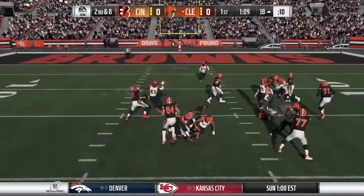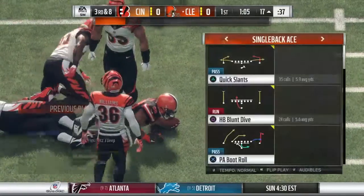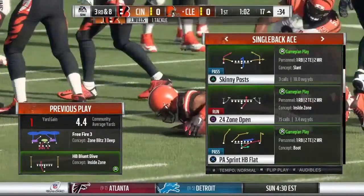Now a handoff here to his running back. And he'll get this one down to about the 17. Back-to-back one-yard runs here, so that leaves him with a third down at 8.